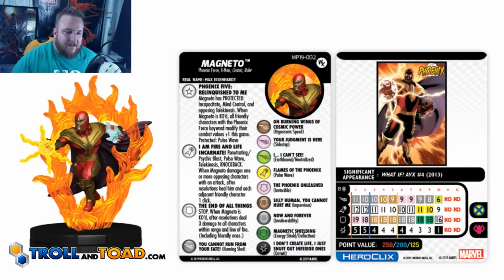Then the special on his attack is called I Am Fire and Life Incarnate. Penetrating Psychic Blast, Pulse Wave, Telekinesis, Knockback. When Magneto damages 1 or more opposing characters with an attack, after resolution, heal him and each adjacent friendly character 1 click. So that's pretty cool there. The Pulse Wave kind of makes it so you're like, well, I don't really want to Pulse Wave if I'm adjacent to somebody, but the fact that he's able to heal his own guys if he hits makes it so that you're maybe more inclined to do that.